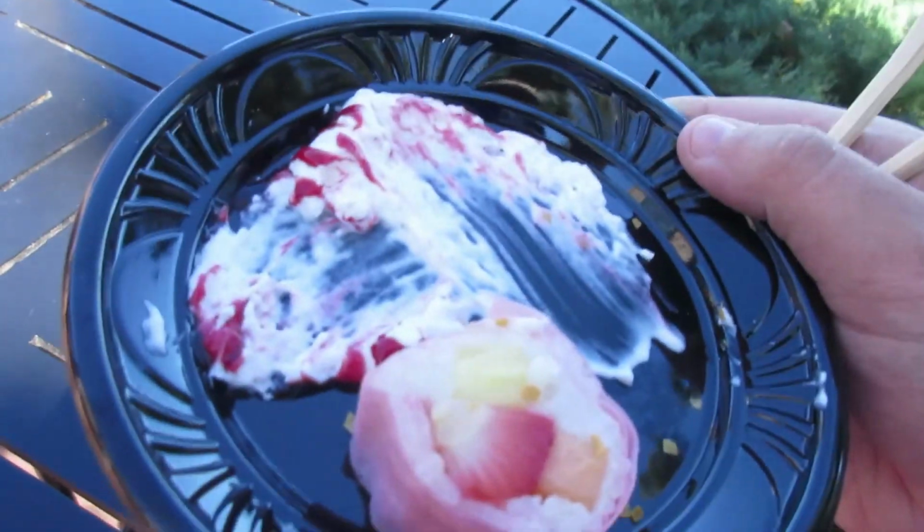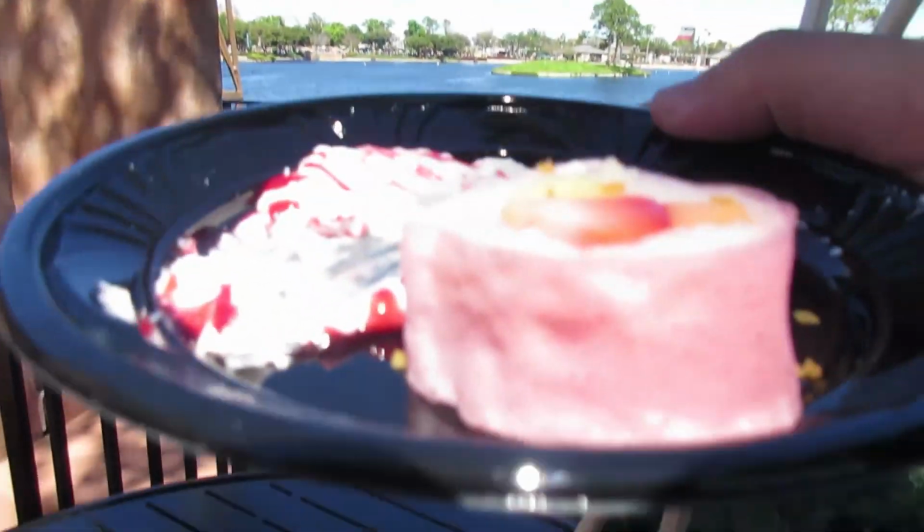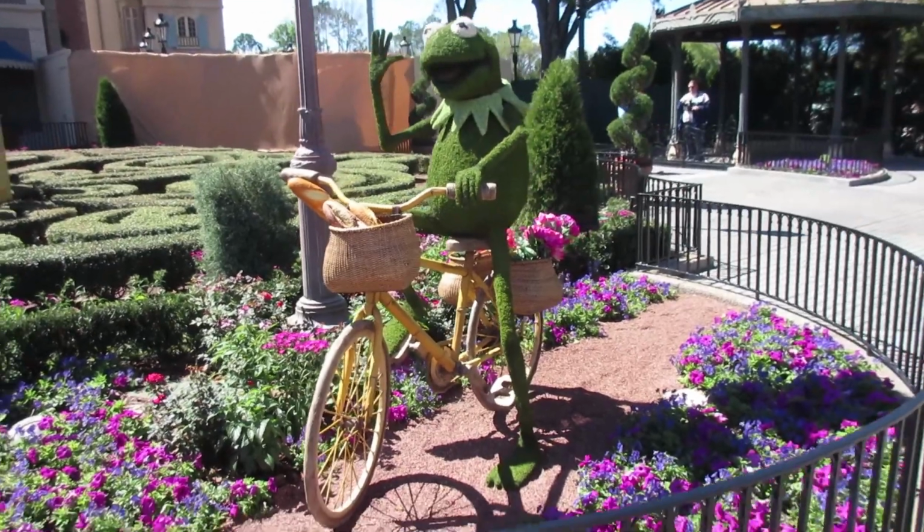I got Frushi, which I mean you pretty much have to do at Flower and Garden at this point. It's pretty much a staple, but it's almost gone. But it was really delicious, as always. Look at Kermit.